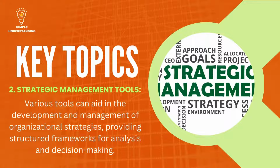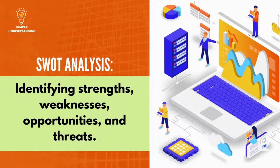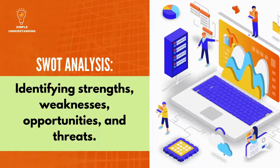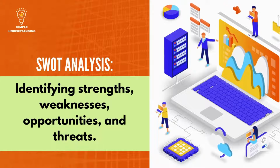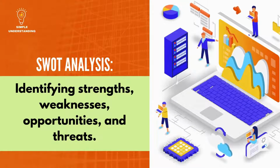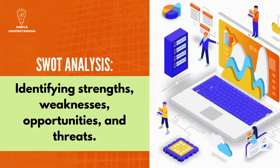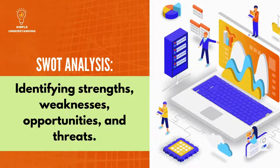2. Strategic management tools. Various tools can aid in the development and management of organizational strategies, providing structured frameworks for analysis and decision-making. A. SWOT analysis. Role. Identifying strengths, weaknesses, opportunities, and threats. Example. A healthcare provider uses SWOT analysis to understand its strong points, such as advanced medical technology, and areas for improvement, like patient wait times.